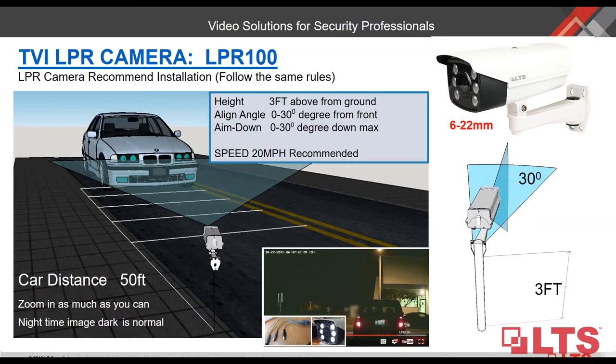So the next thing we're going to talk about is the TVI LPR camera. This camera is basically a similar design to our IP solution. It's just that the camera is 1.3 megapixel instead of 2 megapixel. This camera also has the white flux LED light, and the zoom range is 6 to 22 millimeter, and the installation guideline is basically the same as the IP camera. So you just follow the same five guidelines to get a better picture.